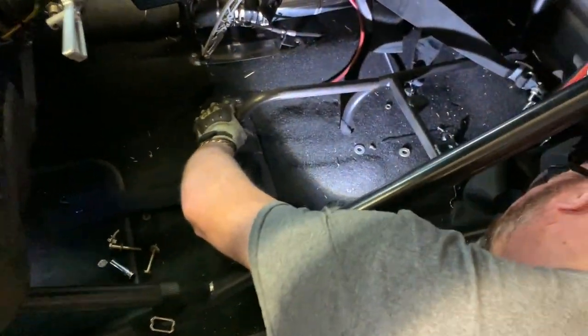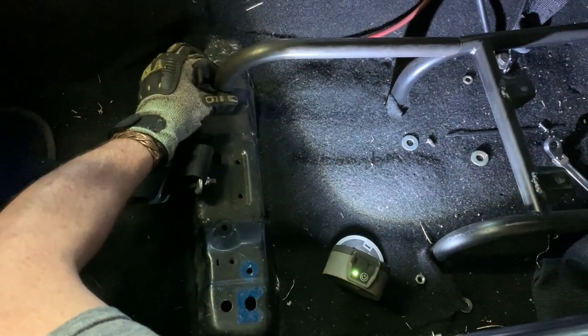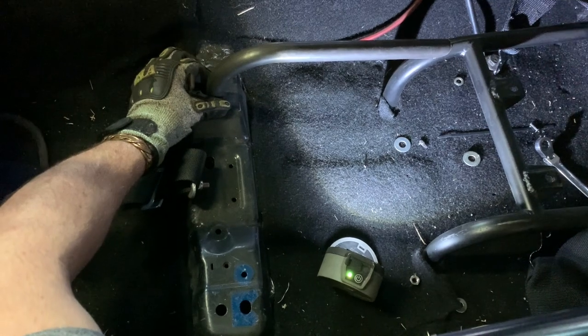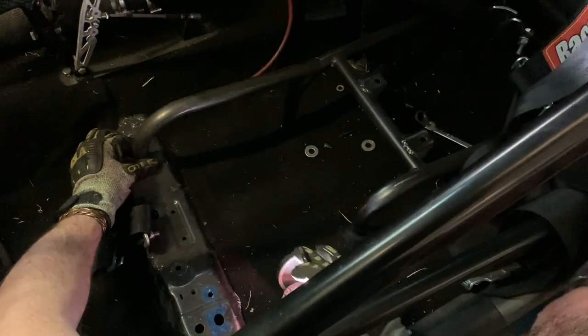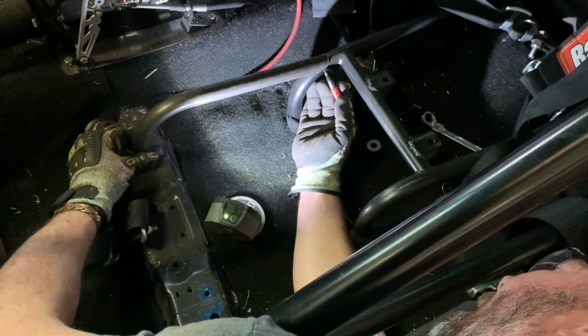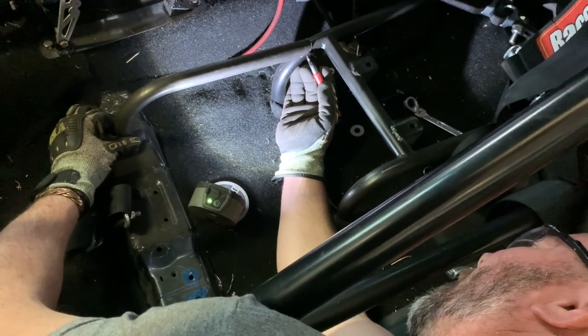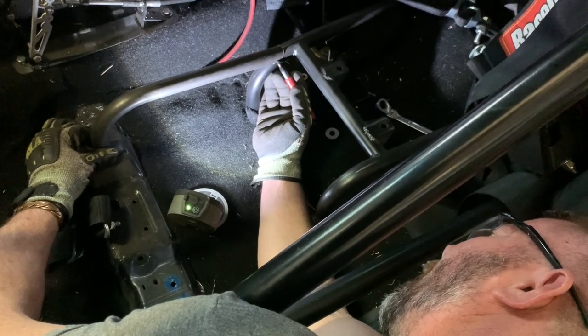Whoops, there goes the light. What do you think, Bart? I'm gonna have to come down the front a little bit. Pretty close. Don't you be measuring twice. Just measure once and cut it twice. That way it's still too short. Mm-hmm. Cut it two times and it's still too short. So I guess we'll cut it again.